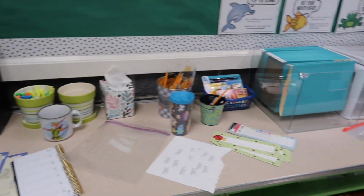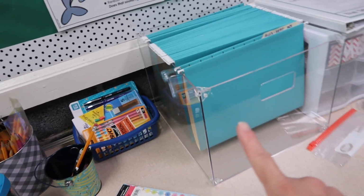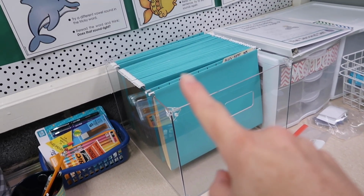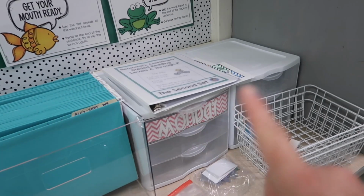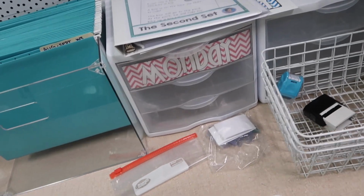And then I got this acrylic, I don't know if you've seen this, file crate and the file folders. I got those off of Amazon, and then I had those, and then of course I think I showed you already that those came from Walmart. So that's kind of where we're at right now.